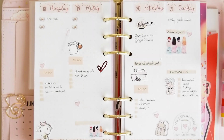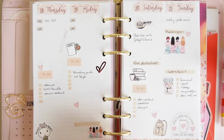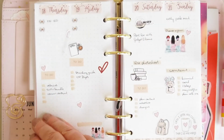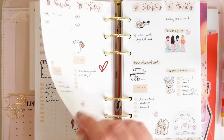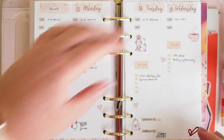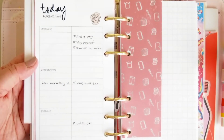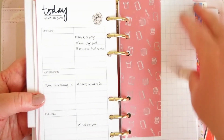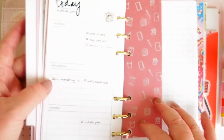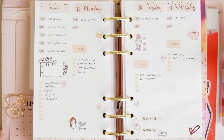I like to have this extra kind of white space, especially on the weekend. I could have given myself more just by moving some of that stuff up, but it's okay. I kind of am okay with it. And plenty of space here. So what I've decided is I'm not going to use the dailies. I do have a couple in here, I think. I've got a few. So I can if I really want to, but I'm not going to set them up or make any plan to use them.